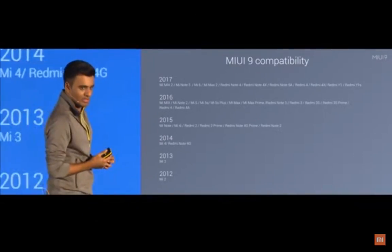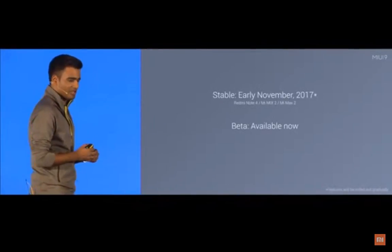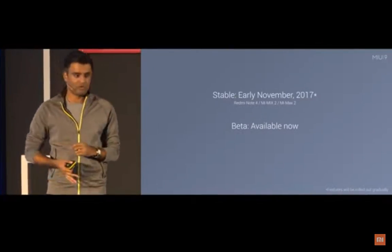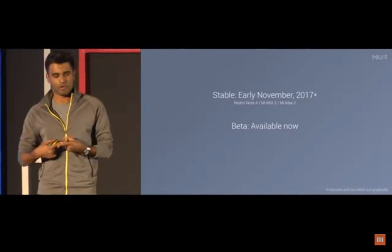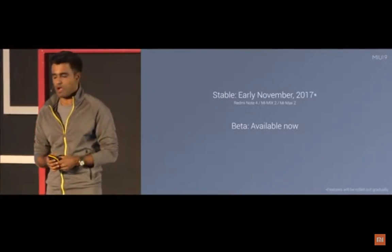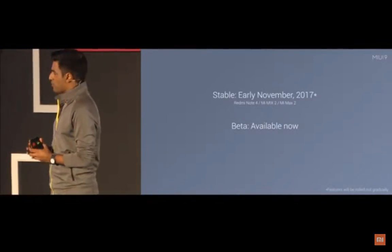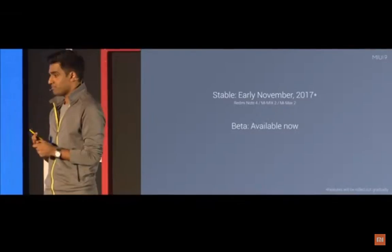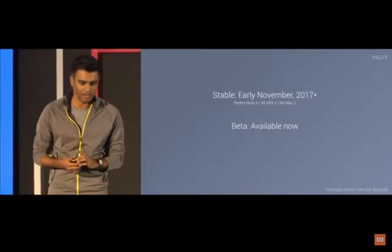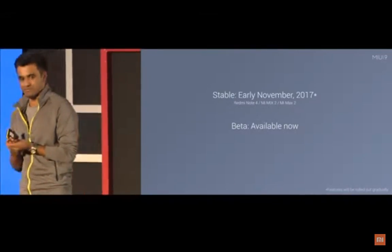So speaking of availability, probably more interesting than this slide is when is it coming to your device? So starting tomorrow, the Miui 9 stable version will roll out to the Redmi Note 4, the Mi Max 2, and the Mi Mix 2. This will begin in a staged rollout. We plan to update every single device on the previous slide, the stable version, by the end of the month. And of course, if you can't wait, the beta version is available for everything right now. So that's Miui 9. What do you think?